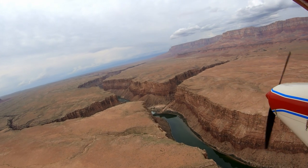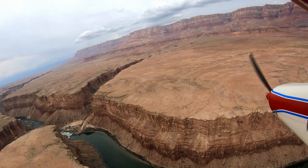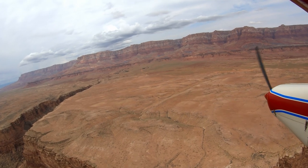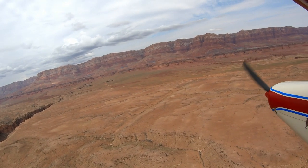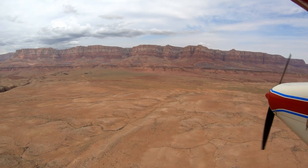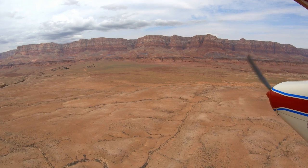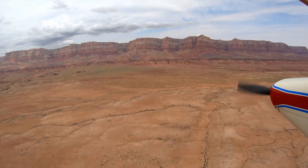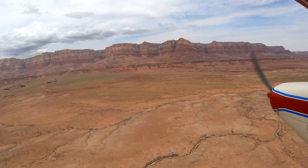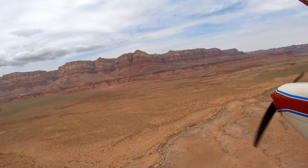And Marble Canyon traffic, Pacer 4 to Zulu, turning on right base 03 Marble Canyon full stop. And Marble Canyon traffic, Pacer 4 to Zulu, turning final 03 Marble Canyon full stop.